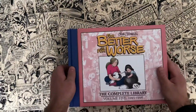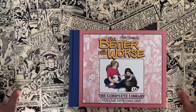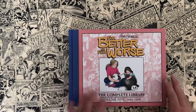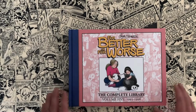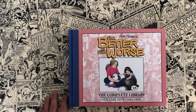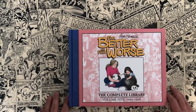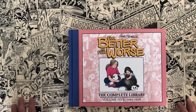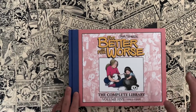All right, so this is just a beautiful, I can't express how much this hardcover is such a great collection, and I actually love the Library of American Comics collections as a whole. They do an amazing job with restoring old comic strips and then bringing them back to the way you remember reading them in the paper, and then also just collecting them in a format that's easy to read all the way through.